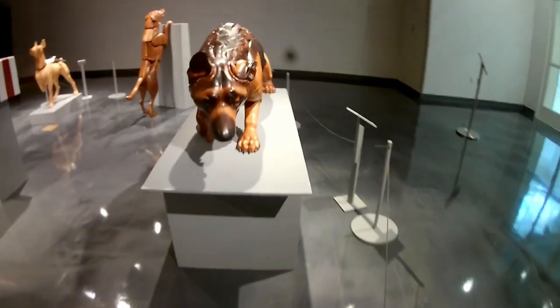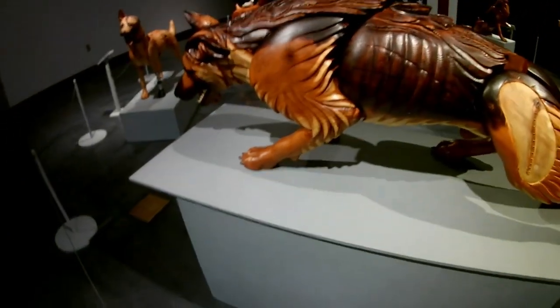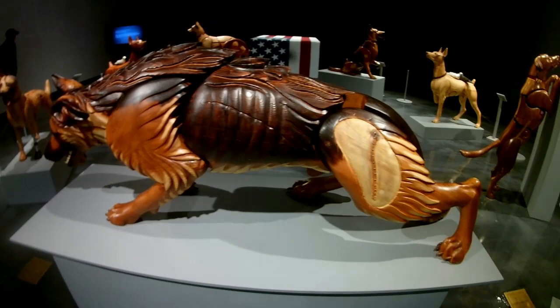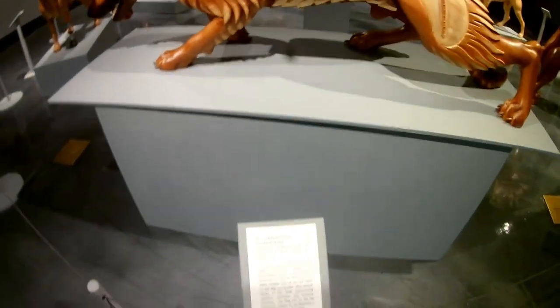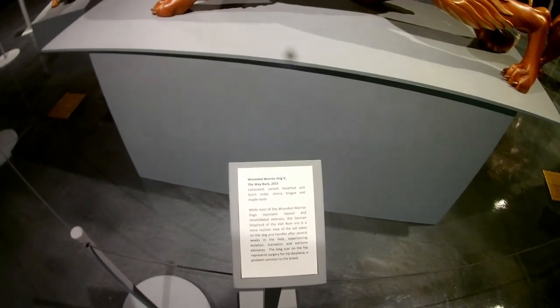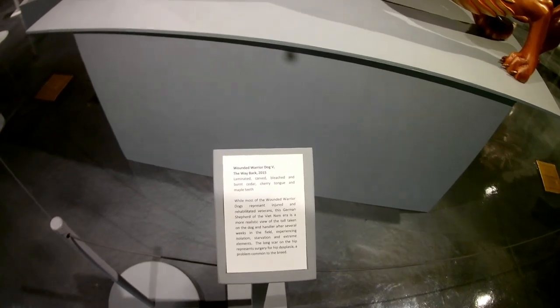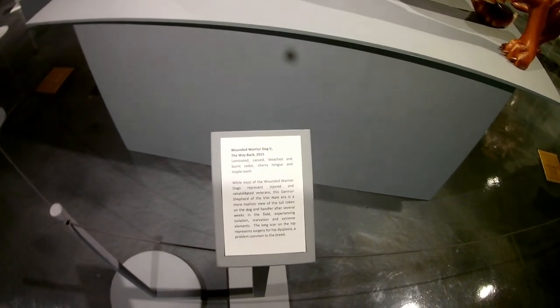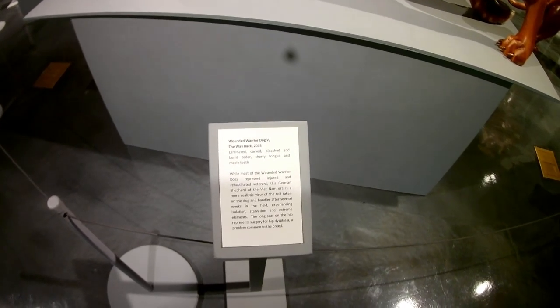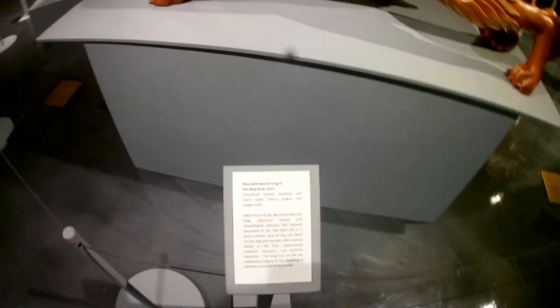And here's the next dog. And right now we're looking at art basically that someone did. This is Wounded Warrior Dog 5, The Way Back, 2015. While most of the Wounded Warrior dogs represent injured and rehabilitated veterans, this German Shepherd of the Vietnam era is a more realistic view of the toll taken on the dog and handler after several weeks in the field, experiencing isolation, starvation, extreme elements. The long scar on the hip represents surgery for dysplasia, a problem common to the breed.